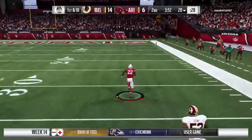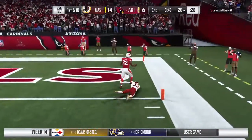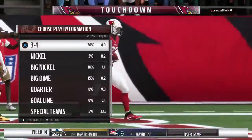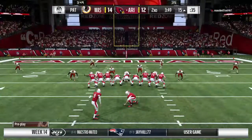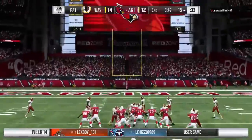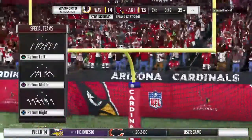He's got a convoy, and he might be gone. Touchdown, Cardinals. A big play there. An 80-yard touchdown. And now the Cardinals are within a 2-point conversion of tying up this game. They blitzed defensively there, but he was able to slip through that first layer, and then he was gone.